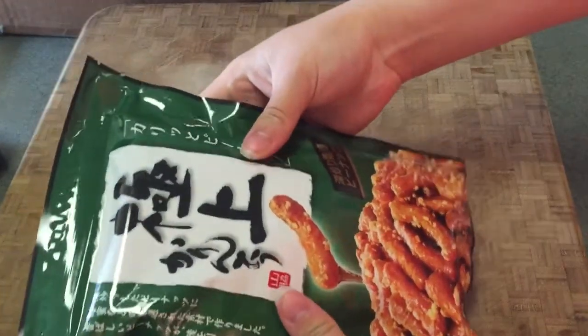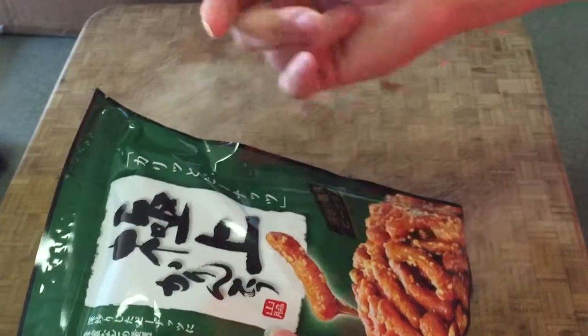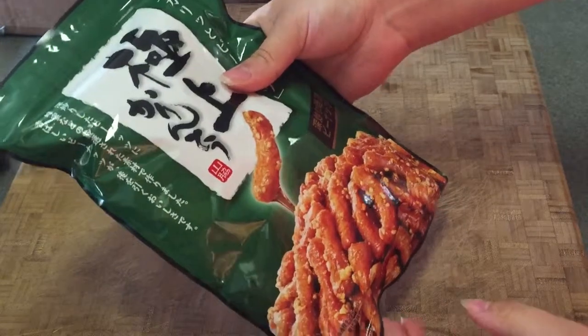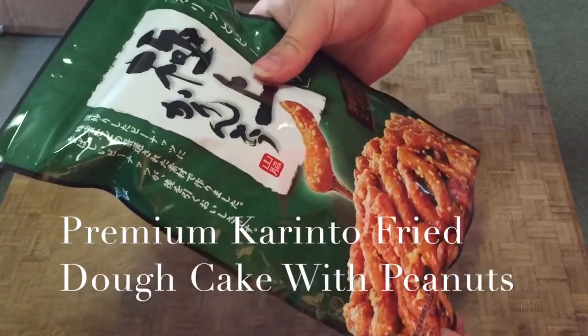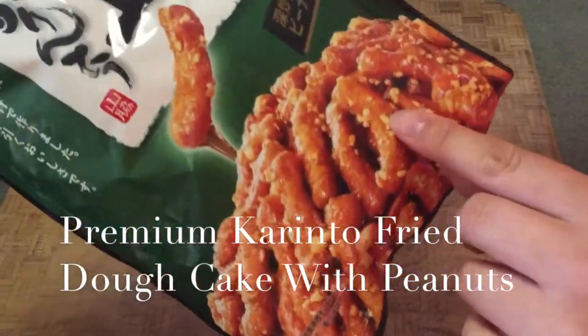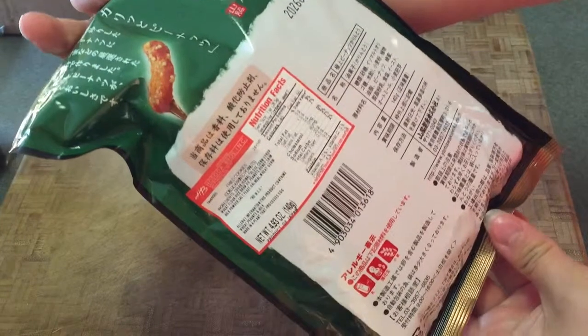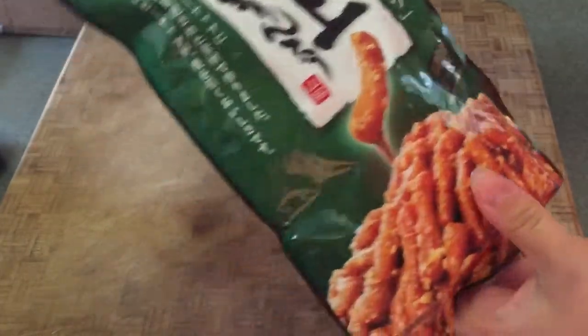Again, the disadvantage of buying things from other countries, if they have a different script than yours, it's kind of difficult to realize what they are. But I'm guessing from the picture on the front and from my list here that they're premium karinto fried dough cakes with peanuts. I think those little lumpy things there would be the peanuts. So, ingredients, complete mystery to me, but I think they should be good. I love peanuts, and I love fried dough, so they feel very crunchy in the package. We'll see what that's like.